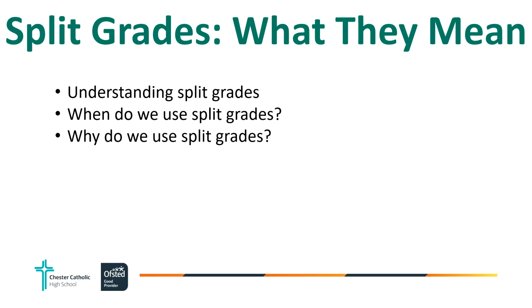Sometimes on the tracking sheet you'll notice that we use split grades, such as 4-5, 5-6, A* or A. A split grade shows the range a student is currently working within. Learning doesn't always progress in neat steps.